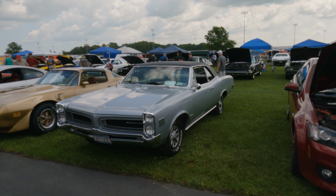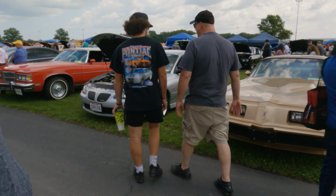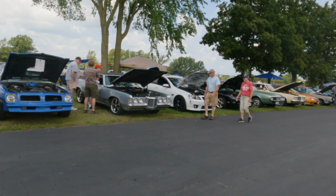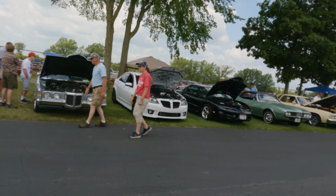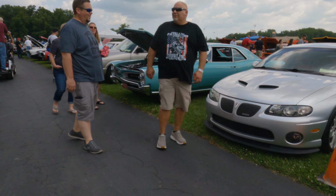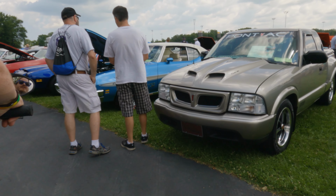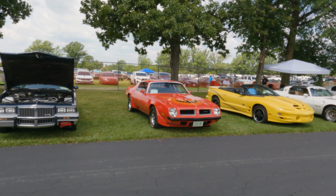Definitely point out the G8 GXP because it's one of the fastest Pontiacs ever produced. Supercharged LS motors. Beautiful. In a minute, I'll explain why you see GMCs here. It's actually a pretty fascinating fact. Look at this. This is still pretty cool.